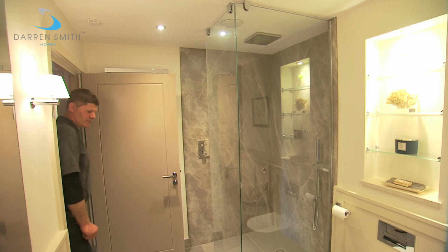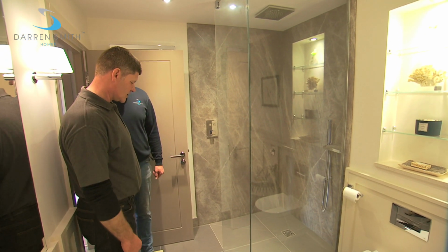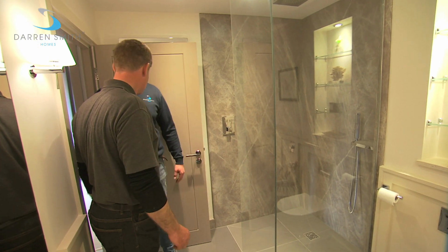The build quality is the best I've seen in the 5 houses that I've owned in my time. It's just top notch. There were no snagging details to be fixed at all. Everything just worked. In here, Mike, we've got the bathroom. It's got a large, generous shower.